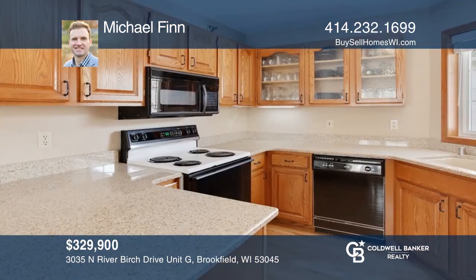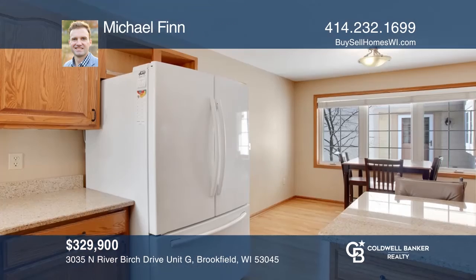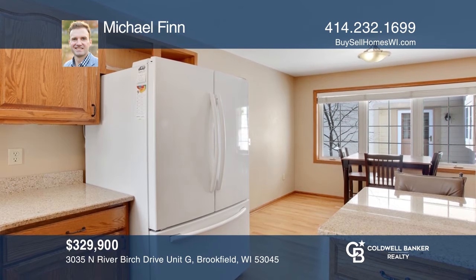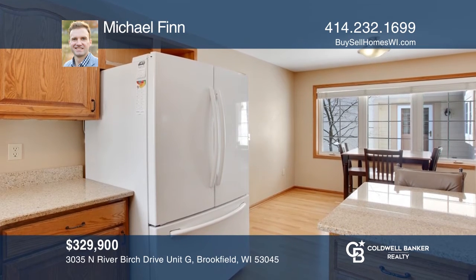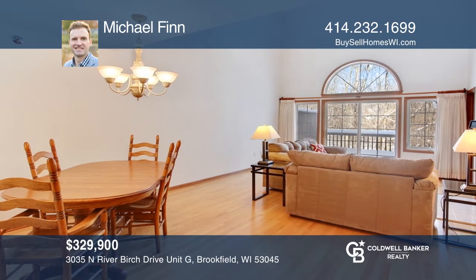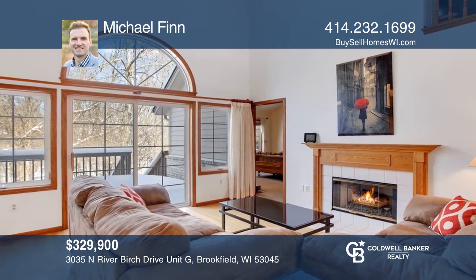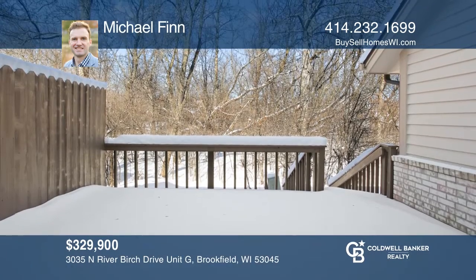Meticulously maintained Willowbrook Condominium with a fantastic Brookfield location. The kitchen highlights granite countertops with a breakfast bar and eat-in area. Relax in the large dining and living room combo with a gas fireplace and large windows. The living room patio doors lead to an inviting private deck with wooded backyard views.